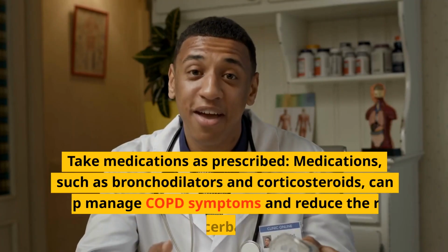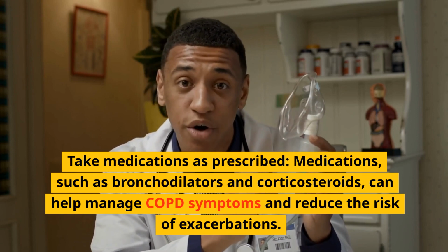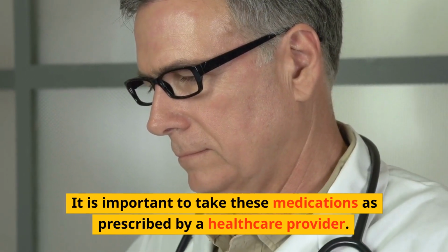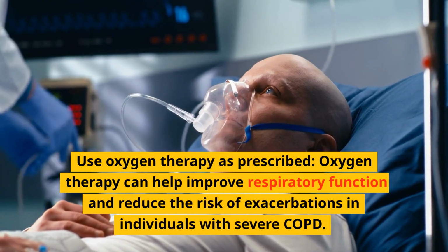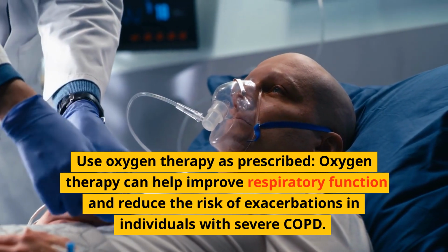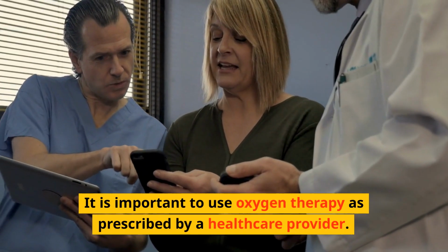Take medications as prescribed. Medications such as bronchodilators and corticosteroids can help manage COPD symptoms and reduce the risk of exacerbations. It is important to take these medications as prescribed by a healthcare provider. Use oxygen therapy as prescribed. Oxygen therapy can help improve respiratory function and reduce the risk of exacerbations in individuals with severe COPD. It is important to use oxygen therapy as prescribed by a healthcare provider.